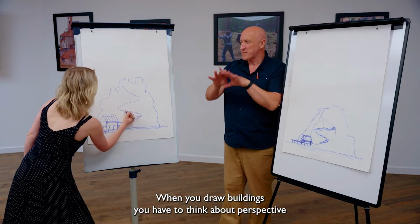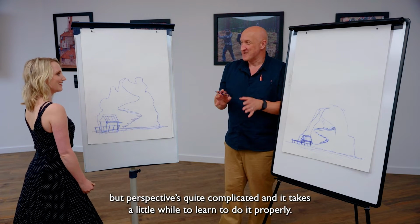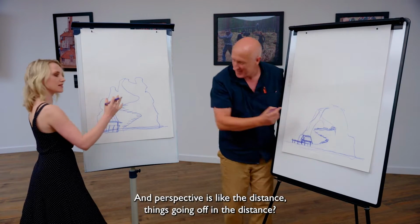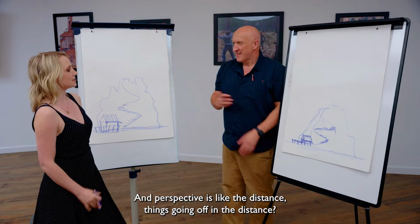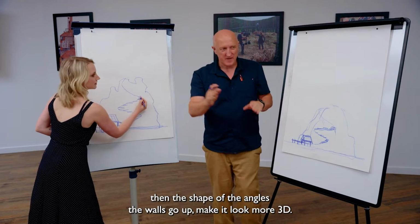When you draw buildings, you have to think about perspective. But perspective is quite complicated and takes a little while to learn to do it properly. So we'll just draw it, and if it's a bit wonky, it doesn't really matter. And perspective is like the distance, things going off in the distance. Yeah, and like the shape. If you look at something, then the shape of the angles, the walls go up, make it look more 3D.